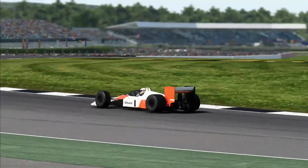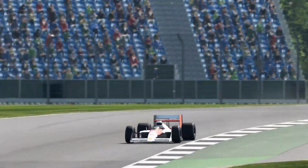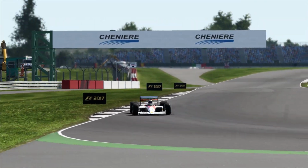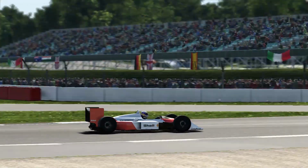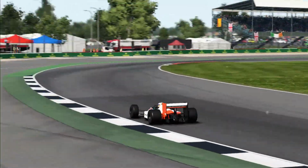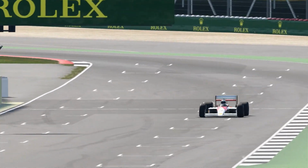So let's see what this MP4-4 can do. Obviously, we're not expecting it to set the timing screens alight, but it isn't competing with anybody else at the moment. It is going to be the only car on the timing sheets at the moment. But through the final corner, down towards Vale, and across the line we go for this MP4-4.